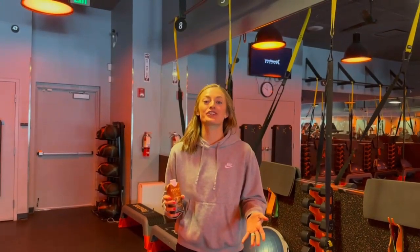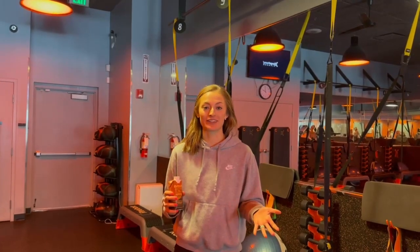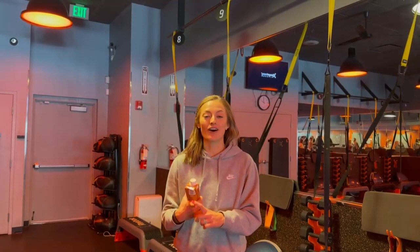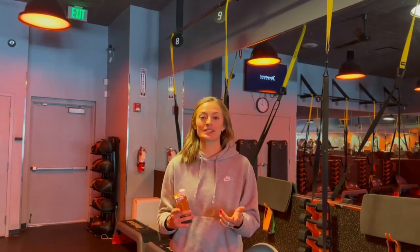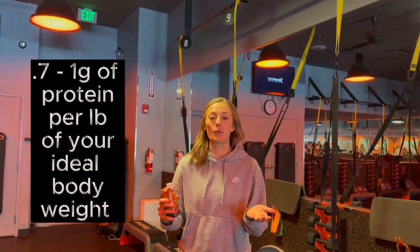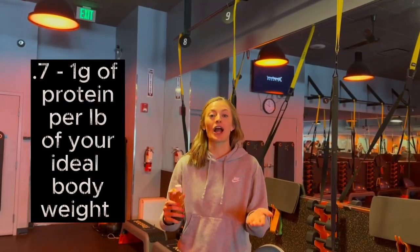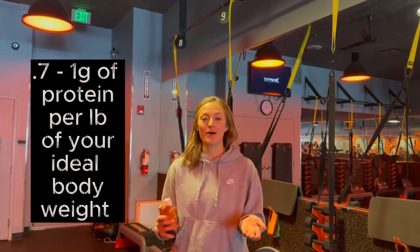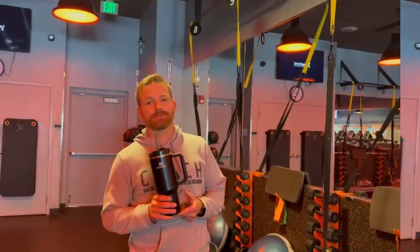Another general recommendation that is very important to keep in mind during the challenge is your protein intake. Whether you're focusing on body fat loss or muscle gain, it's super important to keep in mind your protein. Now, our recommendation is 0.7 to 1 gram of protein per pound of your ideal body weight. So try to get protein in with every meal that you're having throughout the challenge.